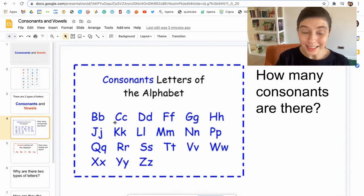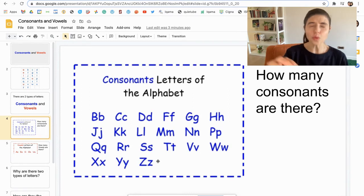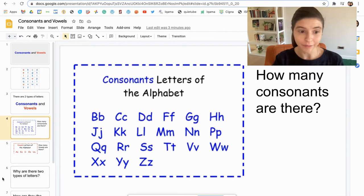These are all of the consonants. They're in the blue. B, C, D, F, G, H, J, K, L, M, N, P, Q, R, S, T, V, W, X, Y, Z. There are so many consonants. If we count, there's 21 consonants. That is a lot.